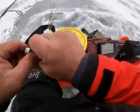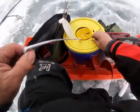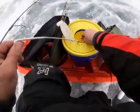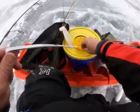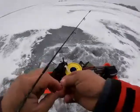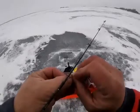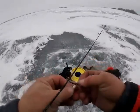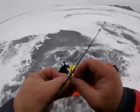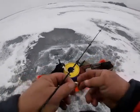One thing I heard about perch fishing in South Dakota is you get on them, catch them while you can because they move quick. But it seems these aren't really moving that fast. But I'm going to take my advice from my friends and take advantage of catching them while I can.